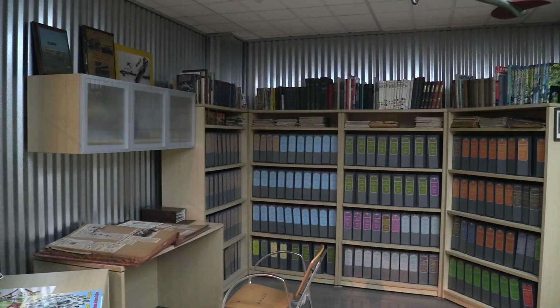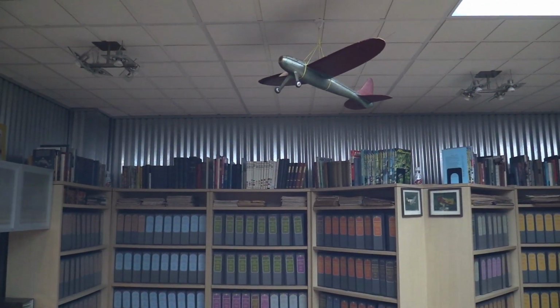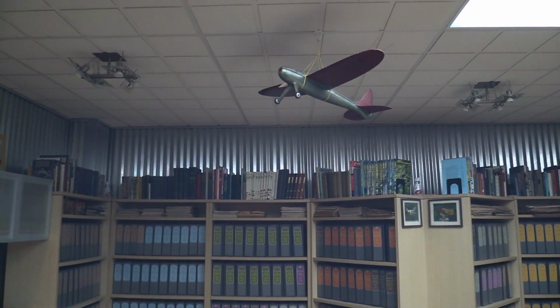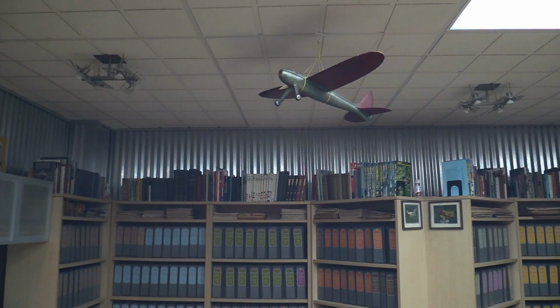The aircraft hanging on the ceiling there is called a Fireball. It was designed by Jim Walker, and it was one of the first real stunt planes that you could demonstrate loops and inverted flights and figure eights. He flew these back in the early 50s. He never competed with them, they were mostly for demonstration.